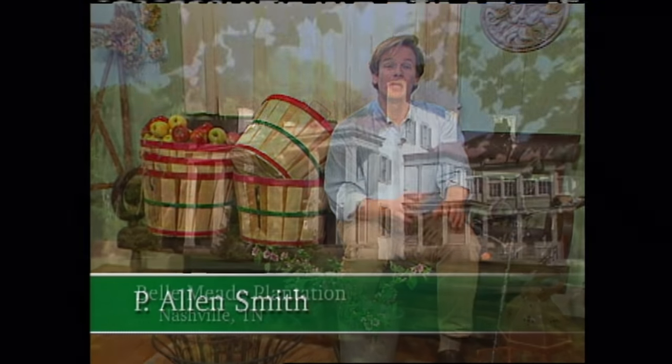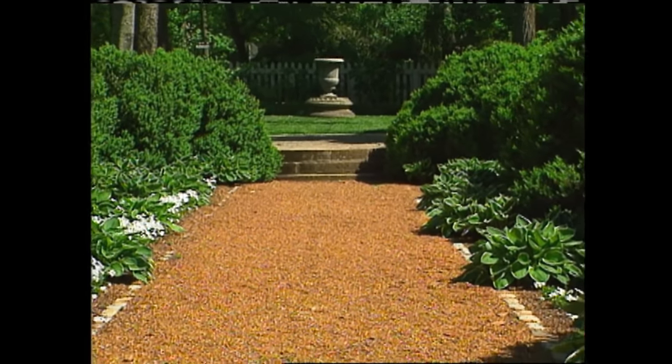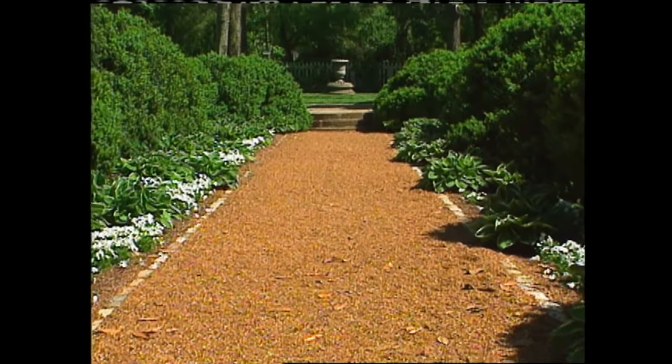Hi, I'm Alan Smith. Welcome back. Just before the break, we went to Belle Meade Plantation where we learned about the history of the queen of the Tennessee plantations. Old plantations like this are full of history. And as we learned by visiting with Pat Bullard, they have an exciting future. Pat is helping to keep Belle Meade beautiful for brides with the addition of the wedding garden.